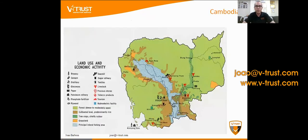Let's move to the next one, which is Cambodia. Cambodia, just like India and Vietnam, is also very famous for textiles and garments. In the Mekong River area, this is where the manufacturers will be, where you're going to find the suppliers. But Cambodia is also exporting other types of products, such as glassware, paper, sugar, and others. The major industrial cluster is definitely surrounding the capital, Phnom Penh. If you want to source in Cambodia, you should definitely start in the capital, because that's where you're going to find the most reliable ones.